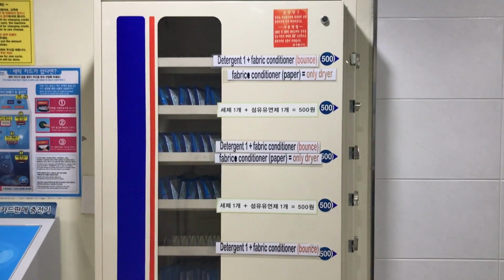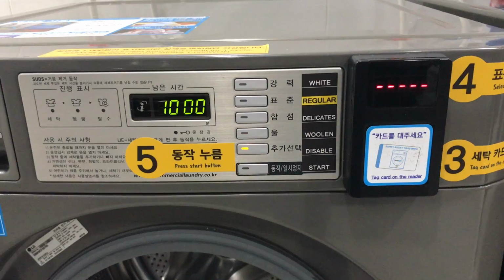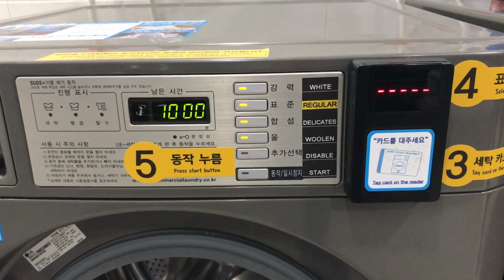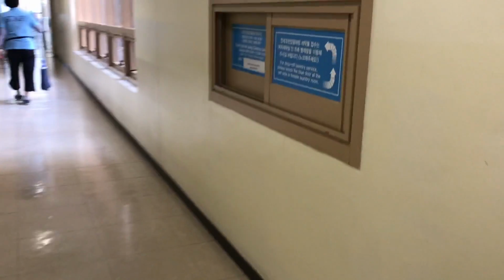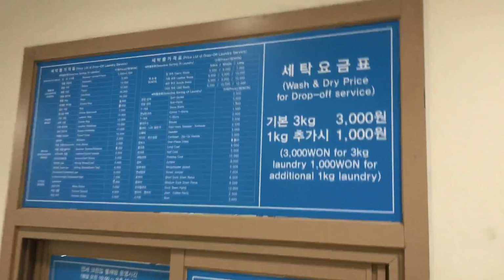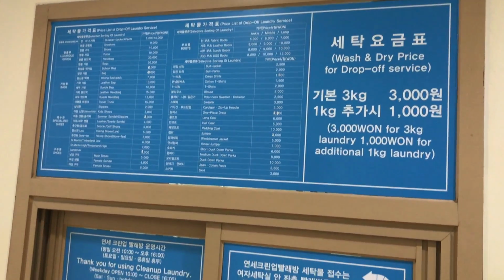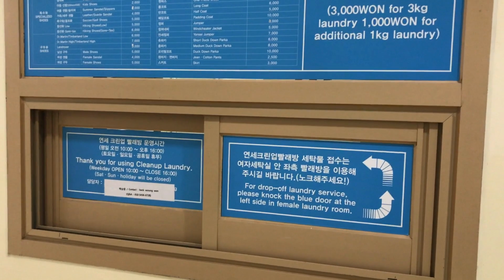If you ever need detergent, this is where you can get it, and in order to use the machines, you just tap the card on the little black box right there. It's really simple. There's also this wash and dry service. I never really use it, but it usually gives you the prices and the times available there.